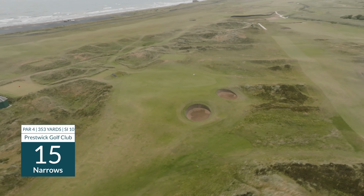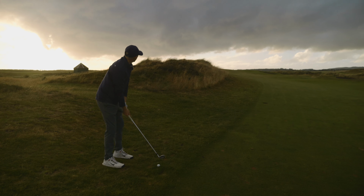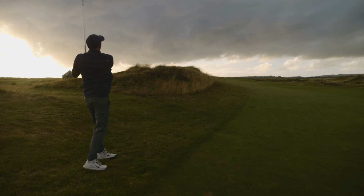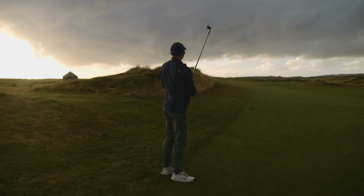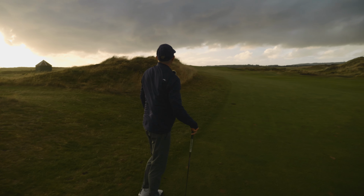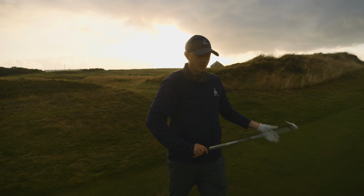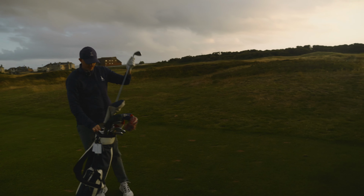Look at that sunlight. Is it long enough? We'll find out. There's a lot of semi-blind shots here. Old school golf.